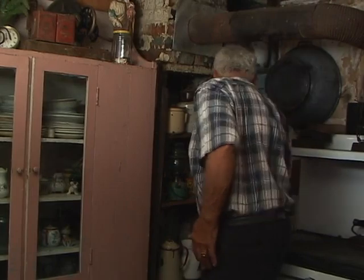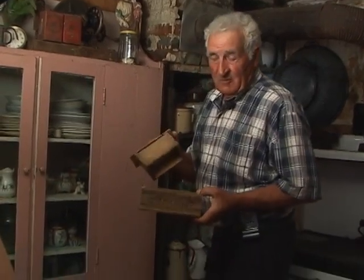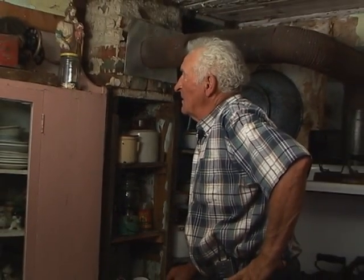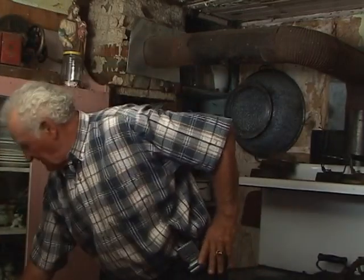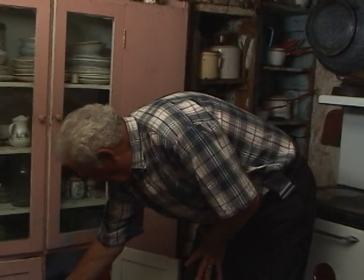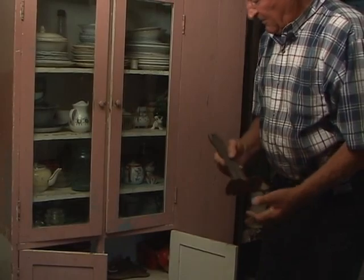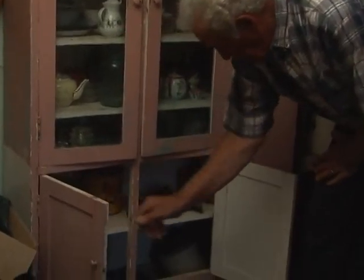There was the butter press. You press your pound of butter out of this. And some old dishes in here. Dad used these for repairing your shoes, putting soles on them, or heels, whatever it was. There's some more knives and spoons.